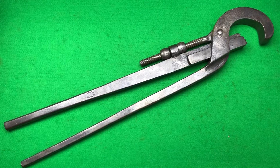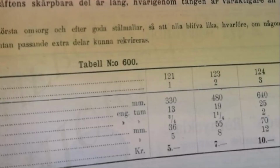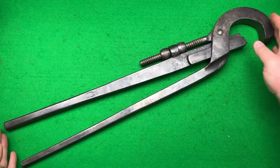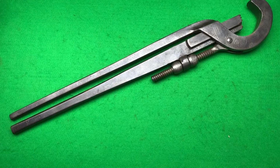I've managed to find, my good friend from Sweden managed to find a printed advertisement for it, which I'll insert now. Which I think is absolutely fantastic. There's another one with a loop at the end as well, which is kind of interesting. But apparently this came in many sizes, and on the other side it says it's opening size 3. So let's have a look how big it is. Let's get the tape measure and take a look.